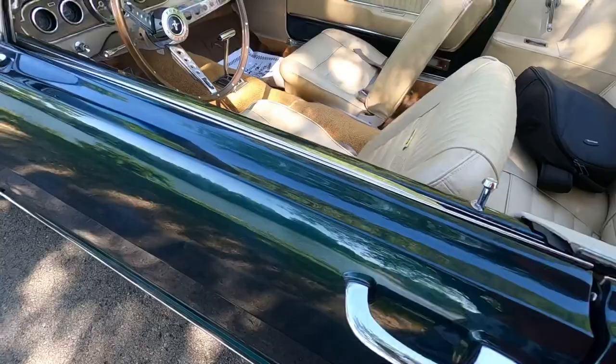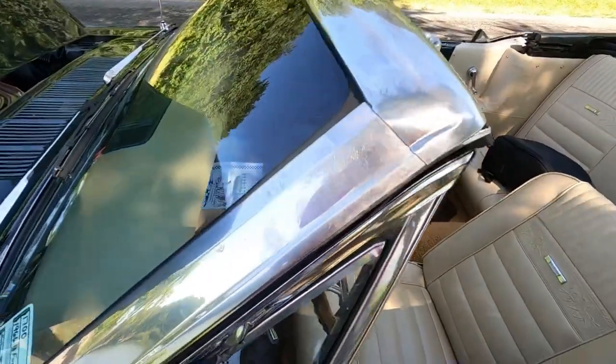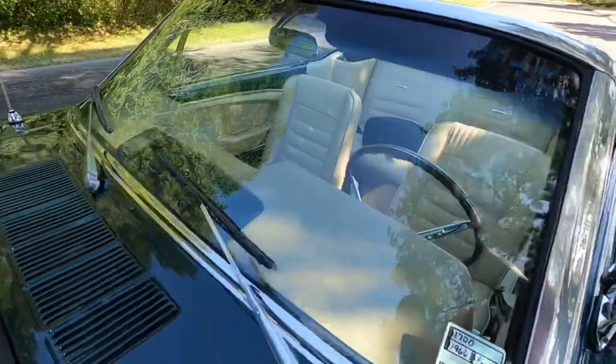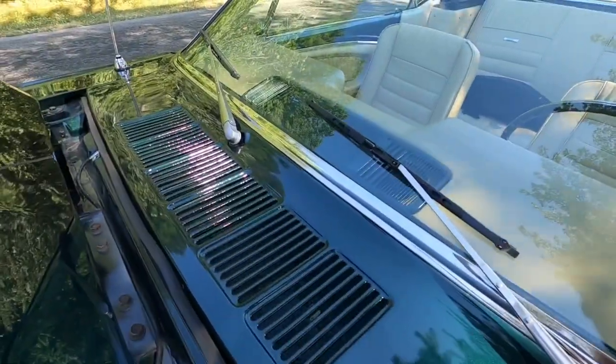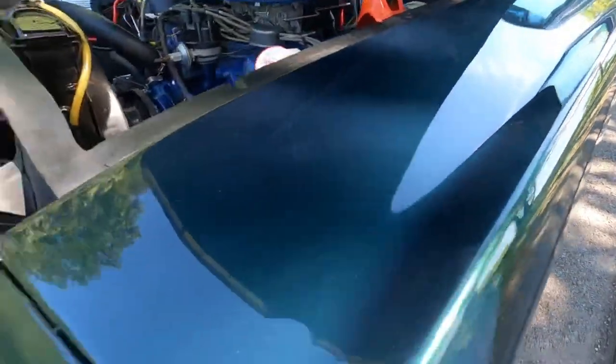Door handle's in good shape. A little bit of pitting. Vent window there. Blotch there on the trim. Front windshield's in good shape. Spot up here in the nose.